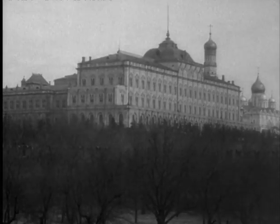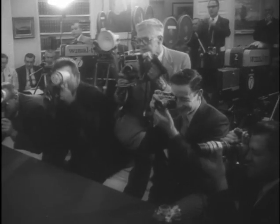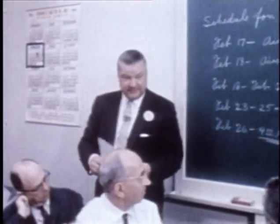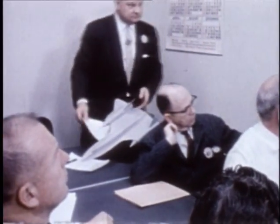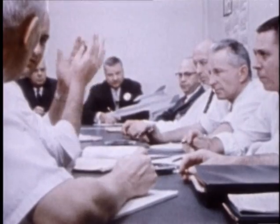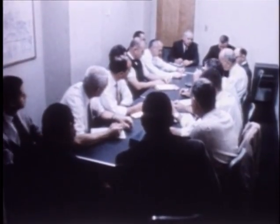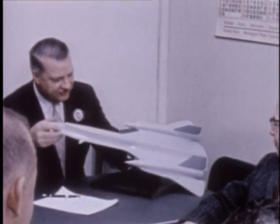But with tensions between the superpowers mounting, the need for reconnaissance was more urgent than ever. Kelly Johnson's plans for an advanced supersonic spy plane became the number one priority. In order to create an aircraft capable of operating at the speeds and altitudes that Kelly envisaged, his Skunk Works team would have to overcome a series of huge technological problems.